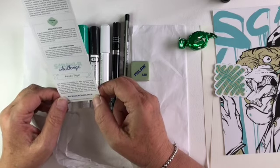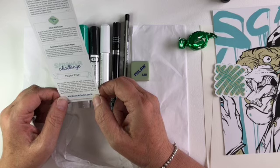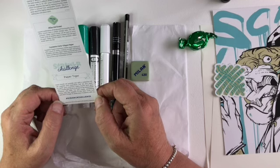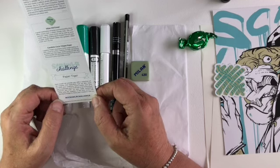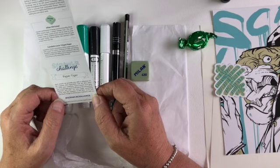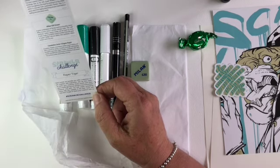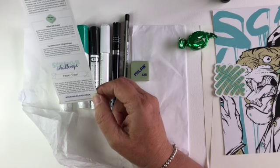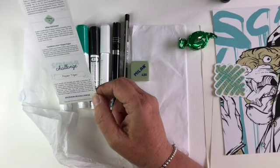And this month the challenge, the SCRAWLRBOX challenge, is Paper Tiger. Each month we provide you with a selection of art supplies and inspiration, but we also want to spark your creativity. Every month we'll give you a challenge word or phrase to be interpreted however you wish. Try and create something using only the supplies in the box.